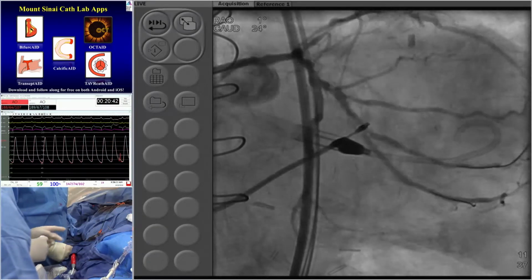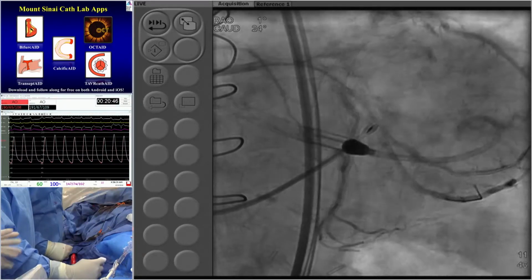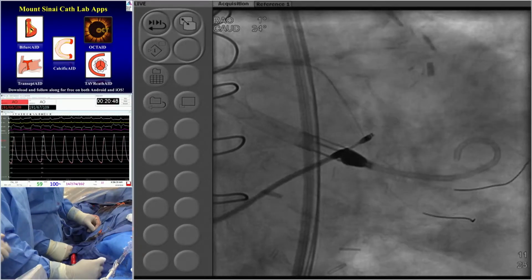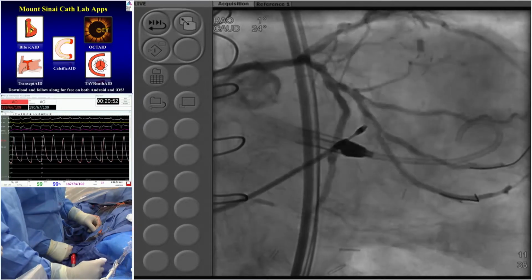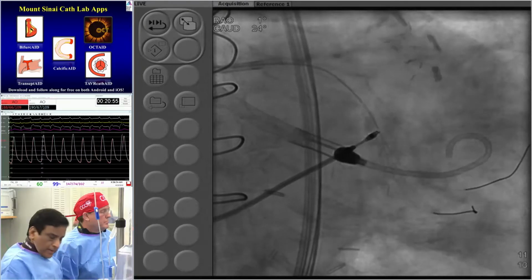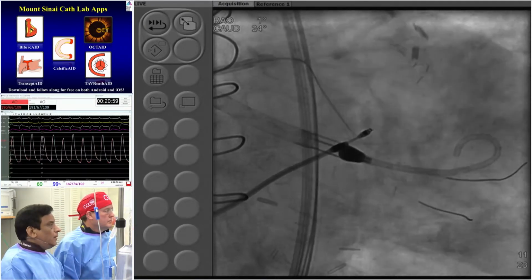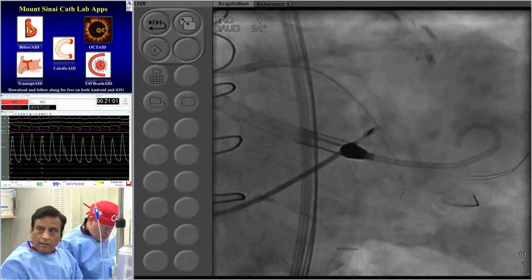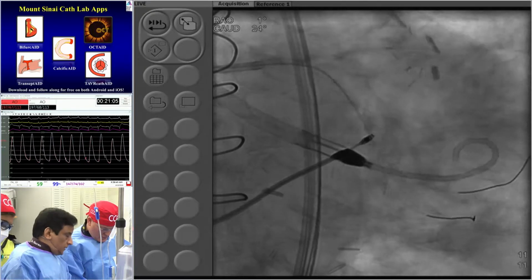It looks like 2.5 by 33. Before the bifurcation, the ostium of that distal OM is pinched, but again, hopefully it'll remain open and you won't have to do anything there. Although we can get a 2.5 balloon back again for the ostium of the OM LPL we opened. So the second ostium we are going to open.